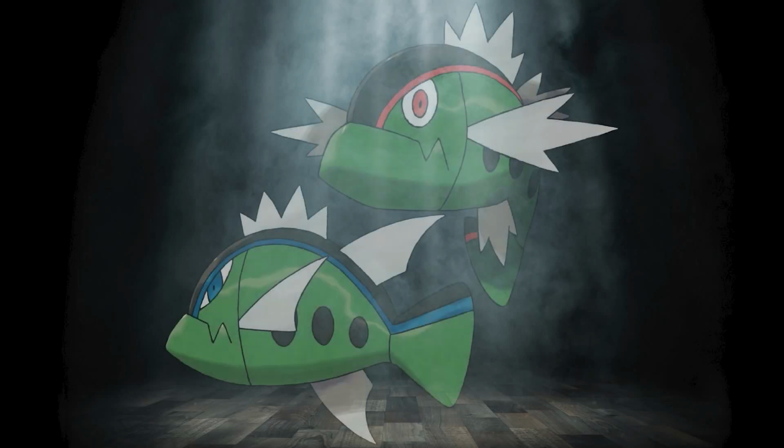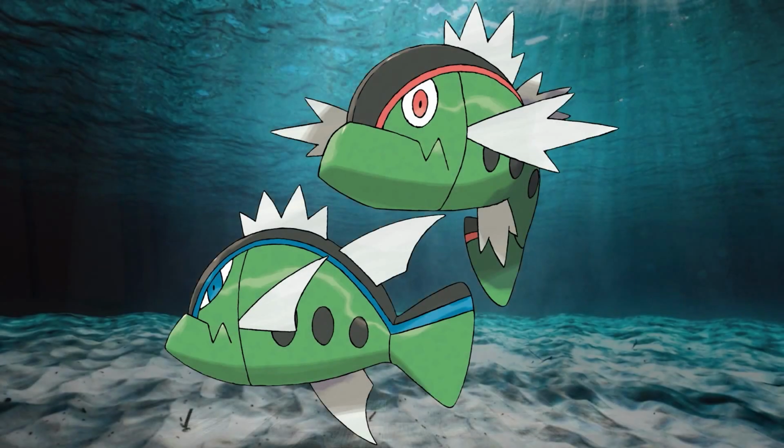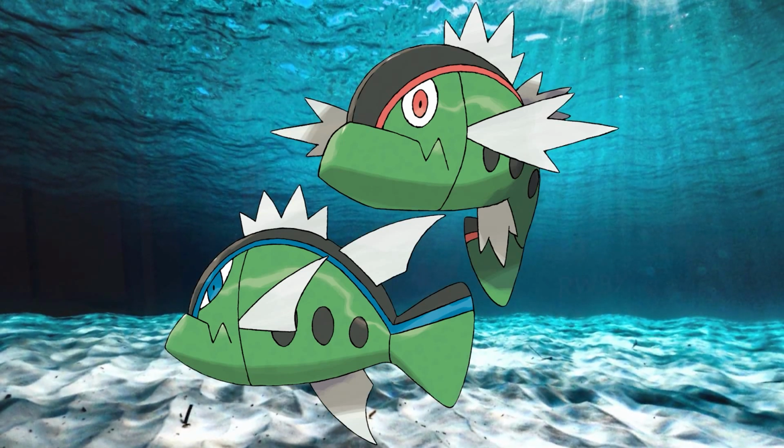That being said, this generation does contain what I consider to be the worst, laziest Pokemon design in the entire series. Place your bets on who I could be referring to. Drumroll please. It's Basculin. Sorry if you're a Basculin fan, but I think it is an awful design, and here's why.